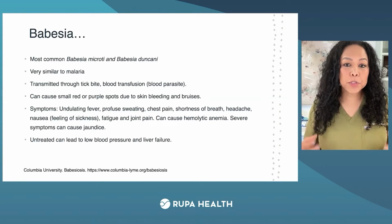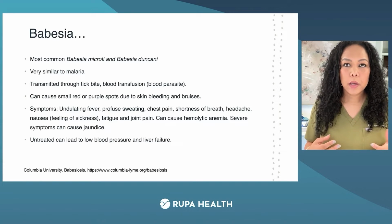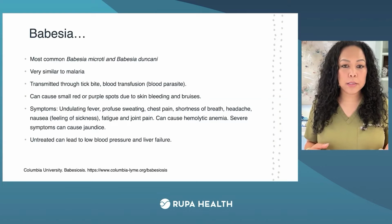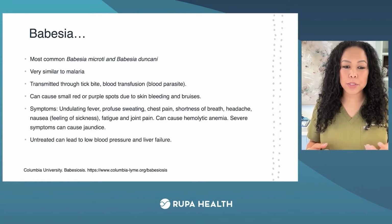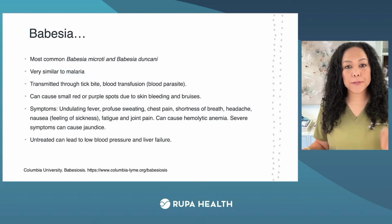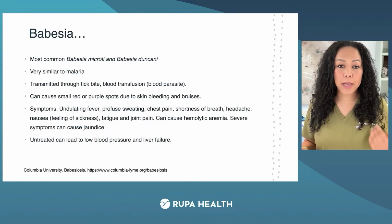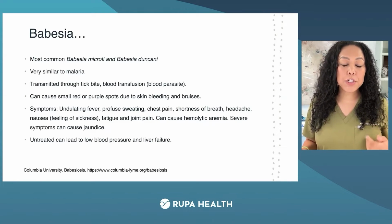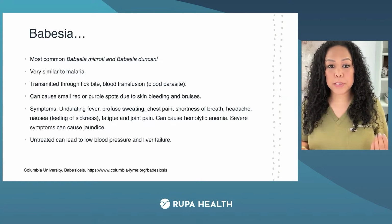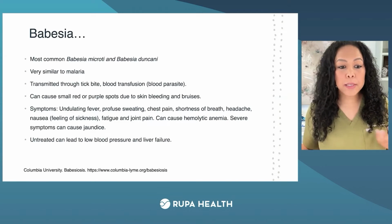Headaches are also common. You'll see headaches also with Bartonella. Nausea as well. A patient will say they have this undulating fever, but also just feel flu-like, which you can also have with Lyme, but it's very common. Nausea is a common symptom somebody with Babesia may report, where they just feel sick all the time. And again, fatigue and joint pain. It can cause hemolytic anemia, and even in the highest severity of symptoms, a person can actually get jaundice. If Babesia is untreated and they're having significant related symptoms, you can actually see changing and lowering of blood pressure and even liver failure. You will also see with patients with tick-borne diseases things like POTS, low blood pressure, liver failure, long-term potential consequences if untreated. But these are all things to be on the lookout for.